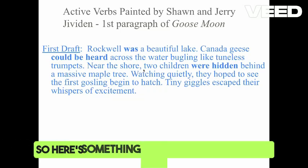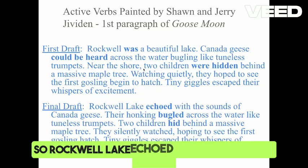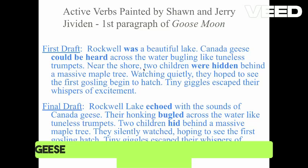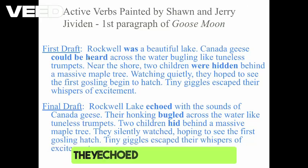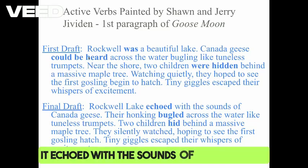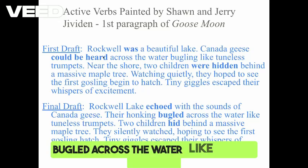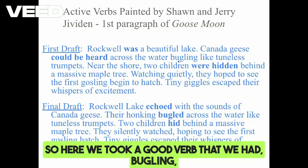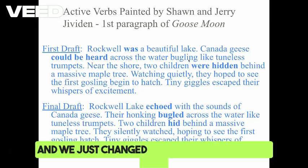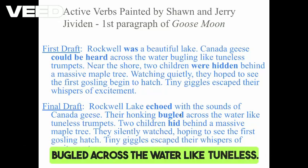So here's something that you could do to fix this. So Rockwell Lake echoed with the sounds of Canada geese. Instead of could be heard across the water, okay, they echoed across the water. It echoed with the sounds of Canada geese. Their honking bugled across the water like tuneless trumpets. So here we took a good verb that we had, bugling, and we just changed it to a simple past tense verb, bugled across the water like tuneless trumpets.